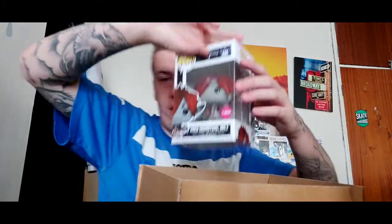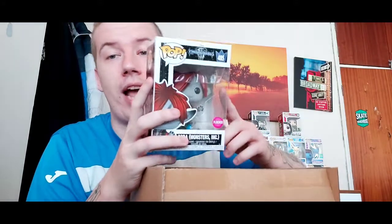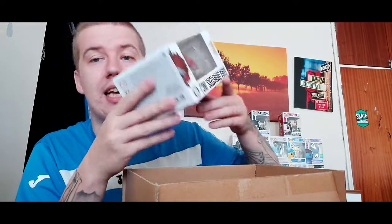Then we have the Sora Monsters Inc. flocked. So this is the one that I thought I had in the first episode. Actually, this is the other Sora Monsters Inc. that we were looking at.